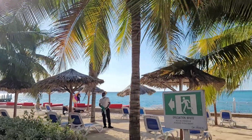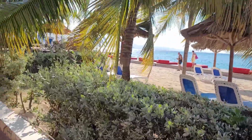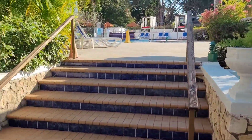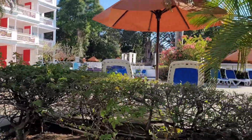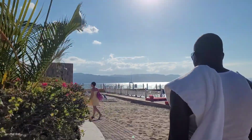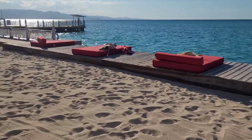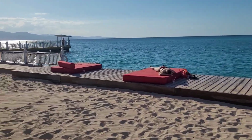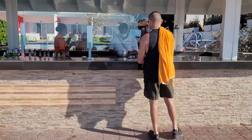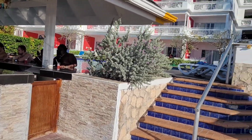This is nice. They're sanitizing the beach chairs. Oh, music. That's the pool up there. There's a pool over there, and the bar. I don't think it's a swim up bar though. Wow. Beautiful. You can sunbathe on those. Those are beds. Yes, it's a swim up bar. We'll check it out later.